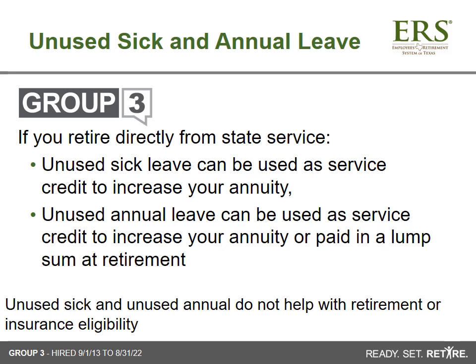If you retire directly from state employment, your unused sick leave balance helps with your retirement annuity calculation. Your unused annual leave balance can either help you with your retirement annuity calculation or you can get paid the balance by your agency. The hours cannot be applied towards your retirement or insurance eligibility.